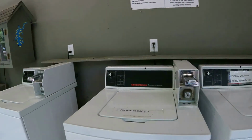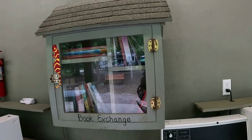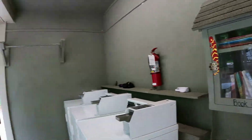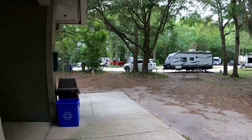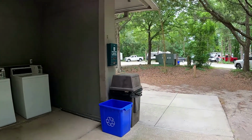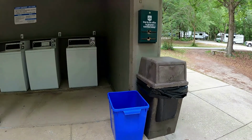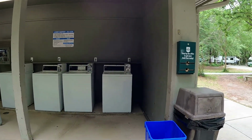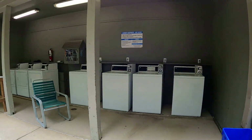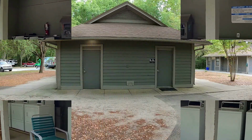Believe it is $2 per load, washer and dryer. So a little book exchange too at the restroom / laundromat, and if you want to hang out, there's a swing here, so that's a perk. There is recycling. You'll find recycling bins. Always happy to find recycling bins in the park, and lots of dogs hanging around, so they've done a good job of providing the doggy waste bags as well.